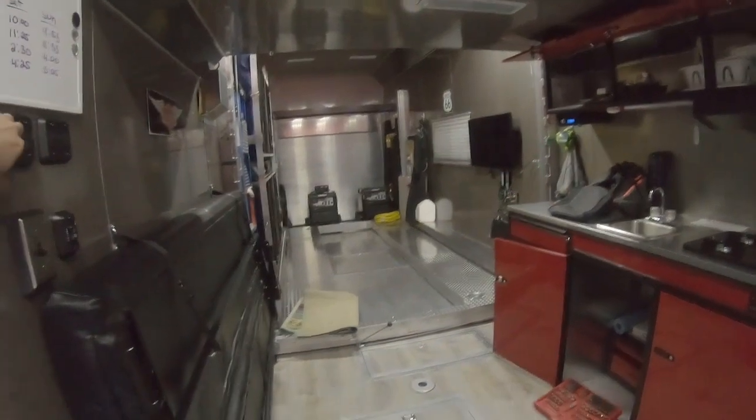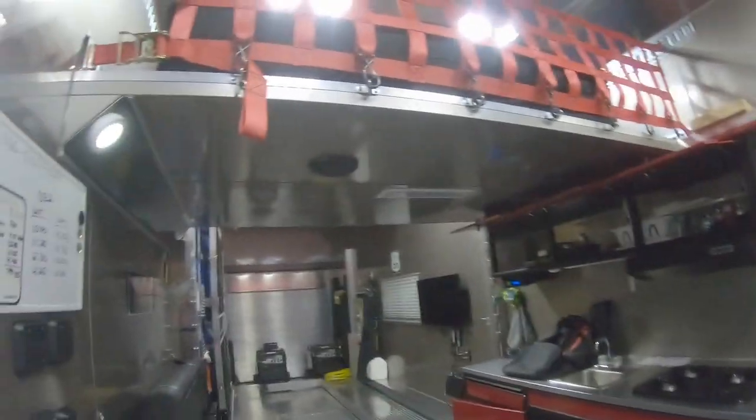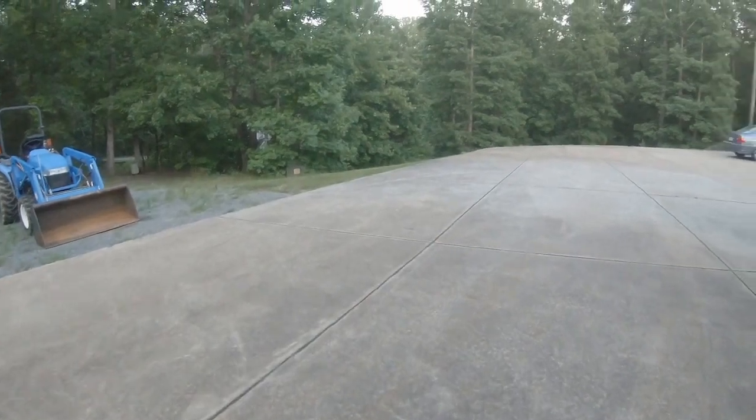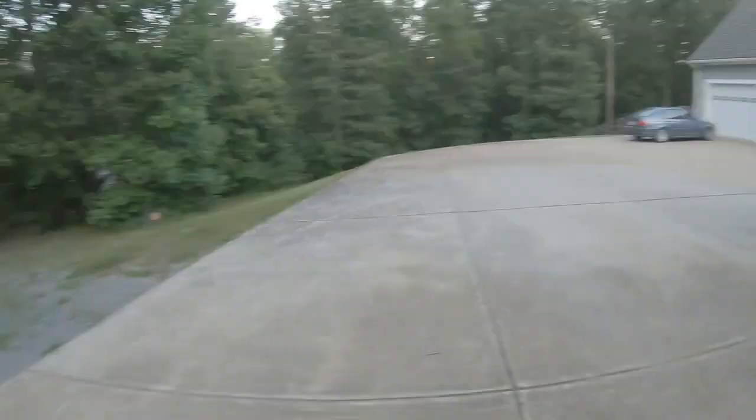I'll show you guys in here just for shits and giggles. It's got a lift, kitchen, stuff like that. It's pretty dope. Just had it up at Mid-Ohio, and safe to say it was awesome. Made the weekend, especially with friends and everything. You can hang out here.